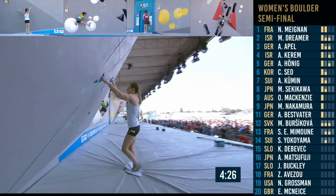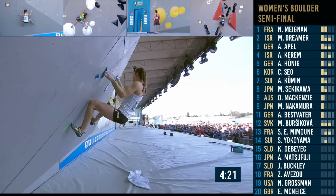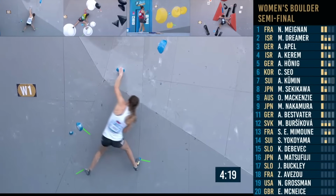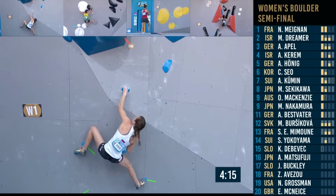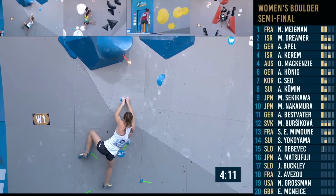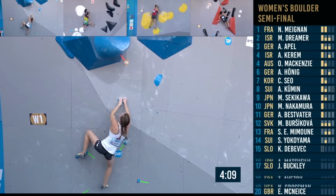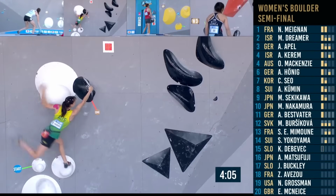Shen's down on the right, on the power boulder, and Andrea Kubin is trying to finish her finals off strong. She's seven. Shen is already getting close to that zone. Yeah, and in a different method. She hasn't brought the left foot up yet. Now she puts her knee in. And that wasn't quite. Katja comes up with the left hand but can't hold it.